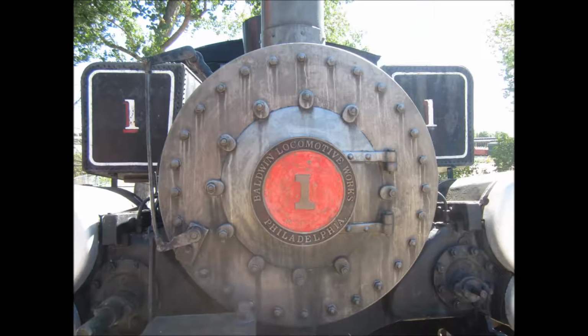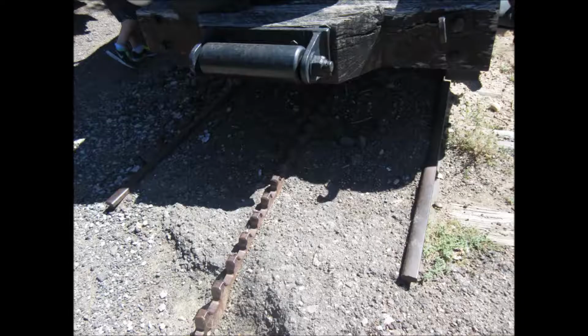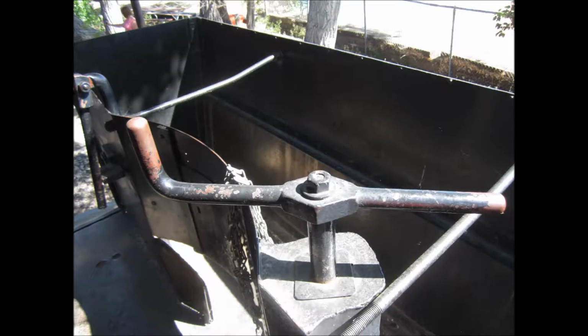This 4-cylinder locomotive pushed cars up the Pikes Peak Mountain from 1893 to 1941. Before 1893, this engine had the name John Holbert on its cab. The front coupler on this thing looks weird. I guess there was another bar of the coach that went in behind it. As you can see on the builder's plate, it was the 13,318th locomotive to be built by Baldwin. I think this lever next to the bunker was a handbrake, but I think I'm wrong.